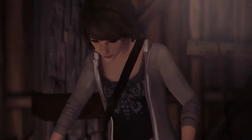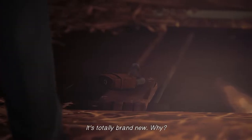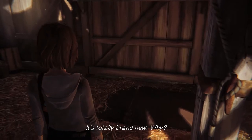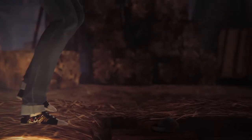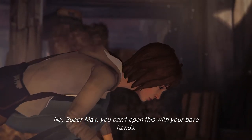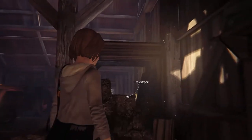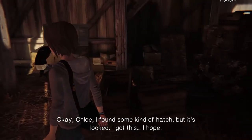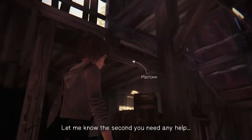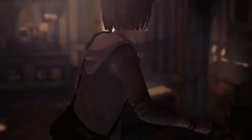Wait. I found something. What is this? It's totally brand new. Why? No, Supermax. You can't open this with your bare hands. Okay, Chloe. I found some kind of hatch, but it's locked. I got this. I hope. Let me know the second you need any help. Chloe, can you give me a hand?